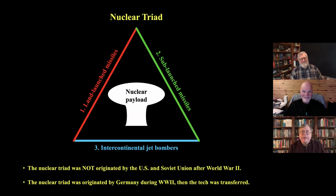And the topic here is the nuclear triad, and we think of this as a post-World War II Cold War concept developed by the United States and the Soviet Union. The notion of the nuclear triad is that there are three different, independent methods of delivering a nuclear payload.